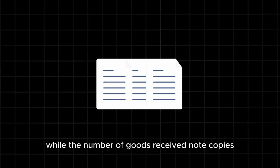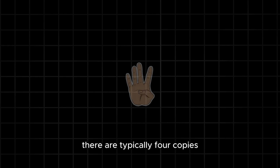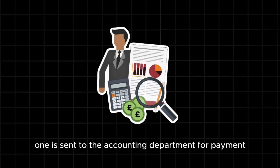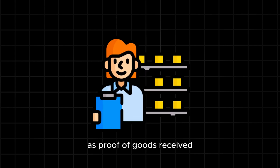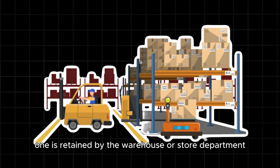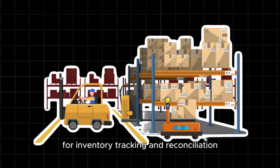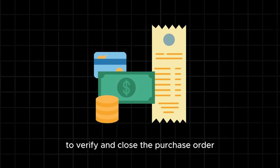While the number of goods received note copies depends on your organization's operational policies, there are typically 4 copies. 1 is sent to the accounting department for payment processing and record keeping. 1 is provided to the supplier as proof of goods received. 1 is retained by the warehouse or store department for inventory tracking and reconciliation. 1 is sent to the procurement or purchase department to verify and close the purchase order.